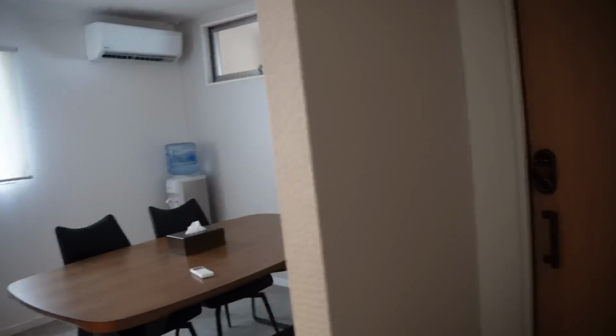I just want to give you guys a quick run through of where we're staying, because my husband and I have already decided, if we come back to Nagoya, we're gonna stay here. They specifically advertise as pet friendly too, which is just super nice. So let me show you guys around really quick. This is the entrance door, and the key is all electric, or digital, I guess I should say.